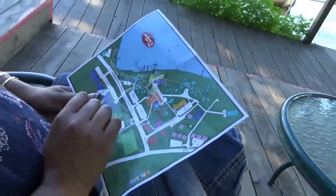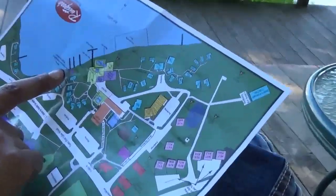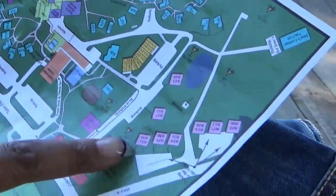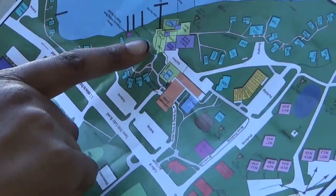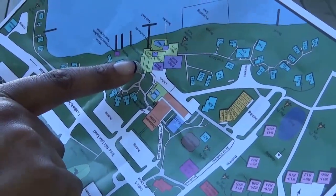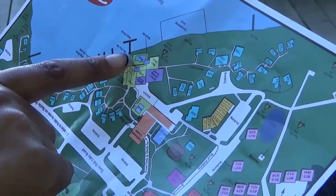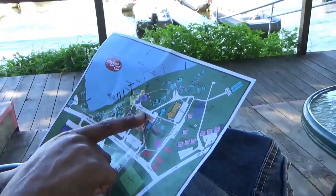Okay, where are we on this map? So on this map, right now, we're here. Our lodging is right here. So for now, we're right next to the bar and restaurant. There's a pool, an outdoor pool there. So we'll probably walk through here just to see the rest of the place.